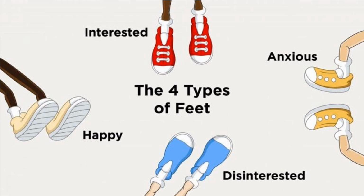Interested feet behavior show desire, attraction, or interest in being around you. Disinterested feet behavior are the opposite. They want you to go away. Happy feet indicate happiness, excitement, or anticipation, and anxious feet are cues that show up when someone is anxious or stressed out. Number 1 is interested feet body language.